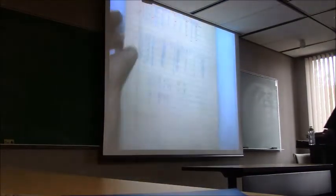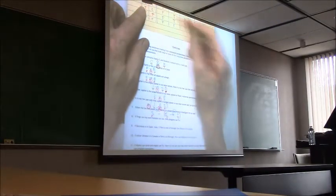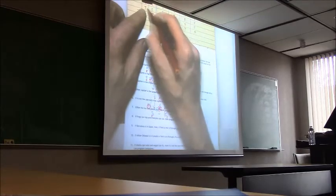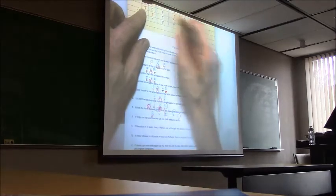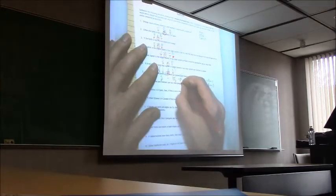Truth table for conditional, where is our truth? Yeah, here we go. If we look at our truth table for conditional, we see that when the antecedent is true and the consequent is true, the whole thing is true. But when the antecedent is true and the consequent is false, the whole thing is false. So if we don't know what this is, we can't know what this is. So we're going to have to write a question mark under there.